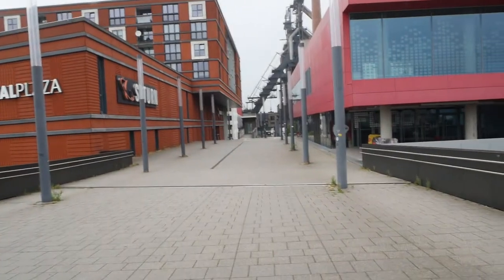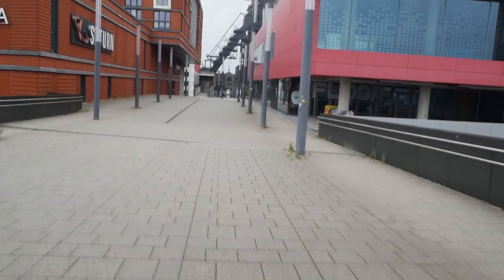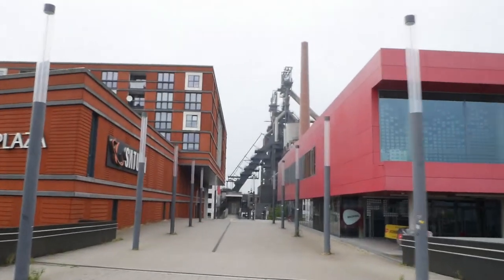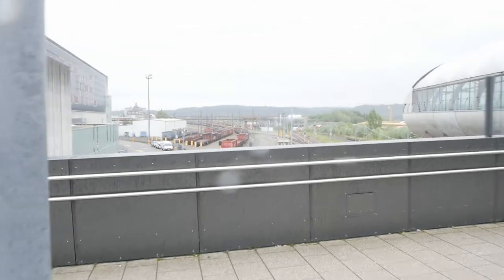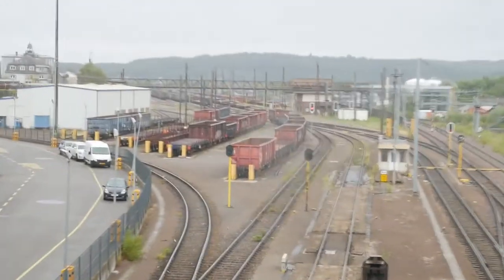Would explore Belval more, because it actually has some really cool scenery around it and the train yard over there, but Christ on a tricycle, it's raining. Yeah, good job, Marx. Just get more raindrops on the lens, why don't you? I'm gonna have to clean this now.